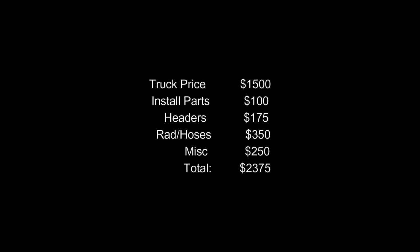Miscellaneous. That would include things like the fuel pressure regulator I had to buy, the fuel plumbing, the hoses for that, miscellaneous fittings like the fittings for the heater hoses to screw into the intake and the water pump, and that also would include the cooling lines for the transmission that I got. I purchased new transmission cooling lines instead of screwing with the old factory ones.